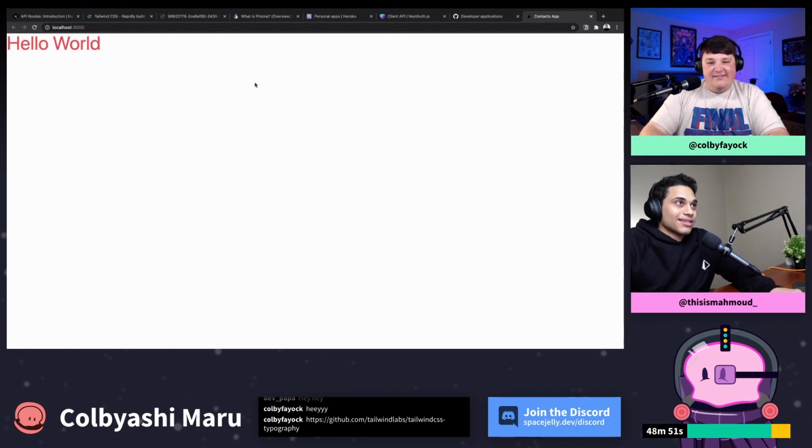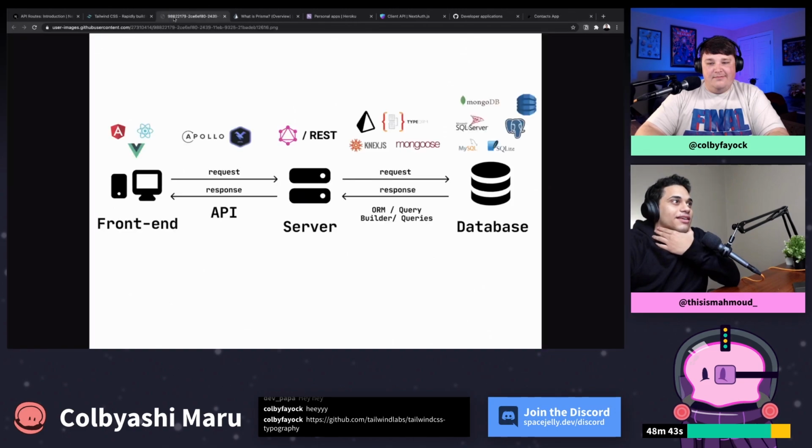And now the next step. I wanted to talk about what Prisma is and where it fits in your architecture. So I actually have a diagram prepared. It's this, so you guys can see it. Everything is cool, right? Okay, so as you can see, this is the traditional web application architecture.